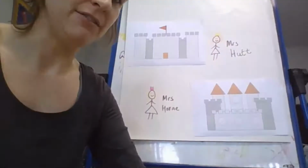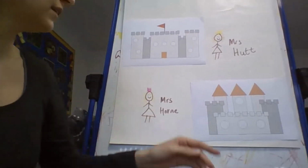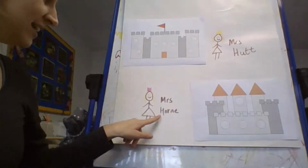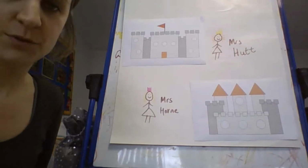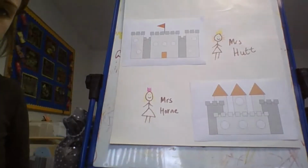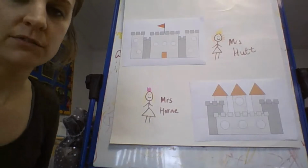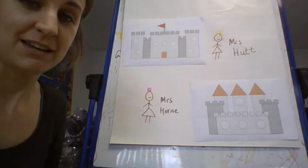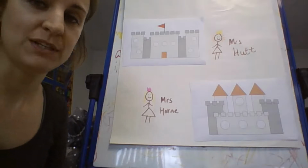So here we have a photograph of our castles. Oh, wow. And look, here's Mrs. Hutt's. It's now got curly orange hair today. And here's Mrs. Horn with her lovely pink crown. Now, I'm going to ask you some questions about the two castles, and I want you to look at the pictures carefully and see if you can work out which castle I'm thinking of. And I'm going to describe the shapes of the parts I can see. So you need your ears on and need to be thinking carefully about what you know about 2D shapes.